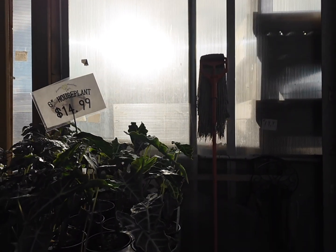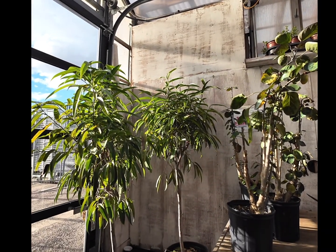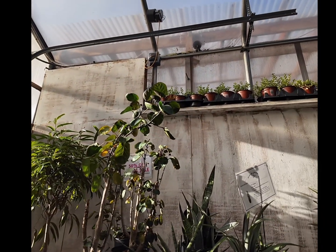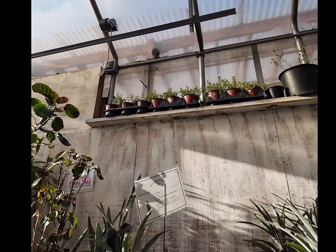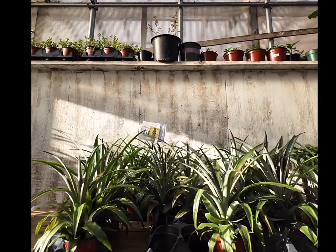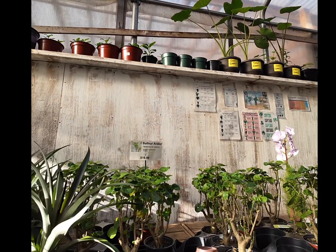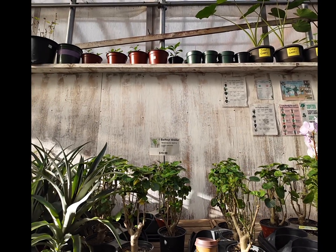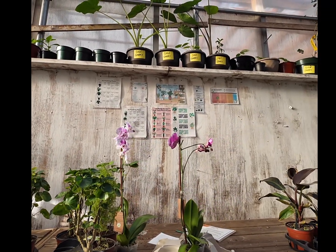And some more 6-inch alocasias. These were pretty healthy looking. And then they had aralias and snake plants for $29.99. And I don't know what those tiny things are up top. I can't reach them. I think they put the plants that are already sold up top because they had people's names on them. And then they had, guys, they had huge pineapple plants. Huge pineapple plants. And then aralias and some orchids.